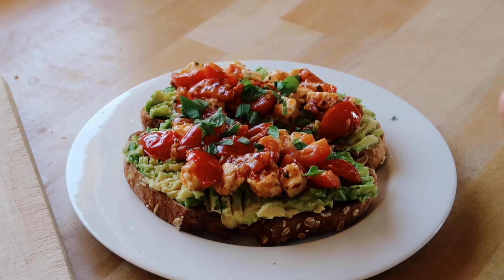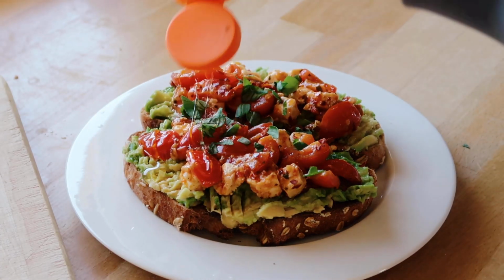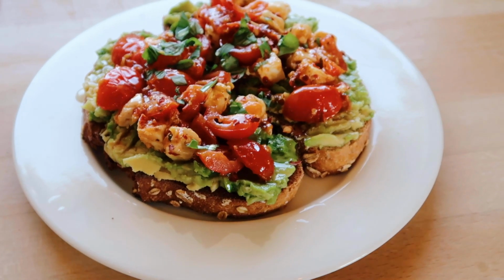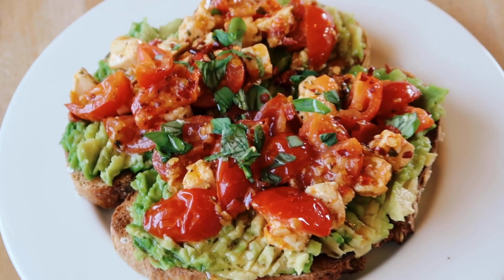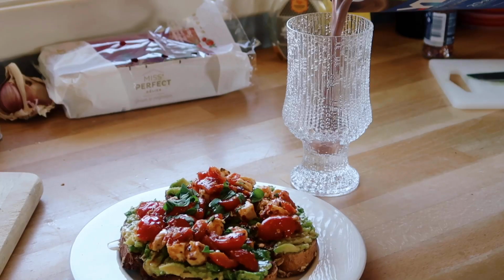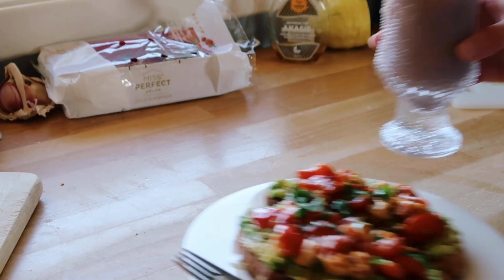My new favorite obsession is topping my avocado toast with honey. The sweetness in the honey just makes avocado toast so delicious, especially with the kind of spicy topping on this toast. So that was my lunch for Monday. This dish has been a big favorite of mine these past weeks.